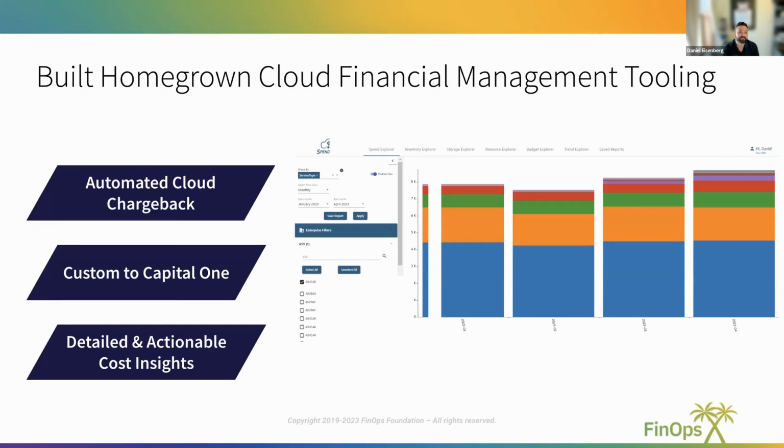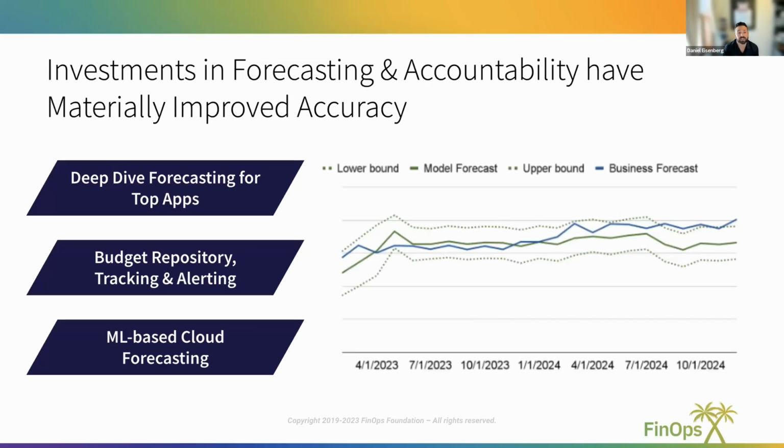Next slide, please. Next up is cloud forecasting. So everyone knows that forecasting is a big challenge. It's certainly true for us. Early on, we did forecasting centrally with a top-down approach, which led to inaccurate forecasts. Repeatedly, we were overshooting our budget for multiple years. So we made two material investments here. One was driving local ownership and accountability, and the other one was tooling.